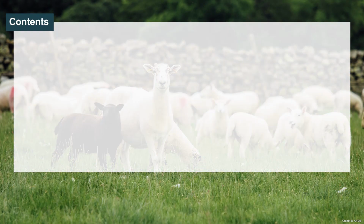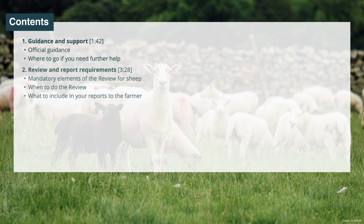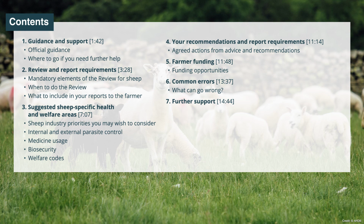The content of this presentation covers where to find official and practical guidance, details of the review and report requirements, suggestions for sheep-specific health and welfare areas you may wish to consider in your review discussions, your recommendations and report requirements, farmer funding opportunities, tips to prevent issues, and where you can get further support.